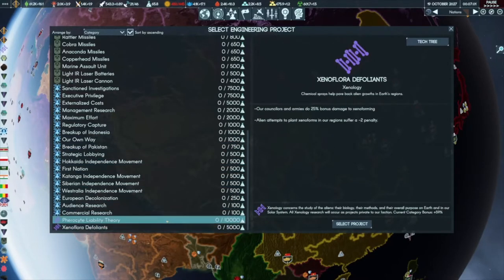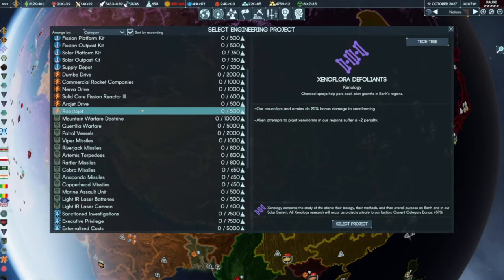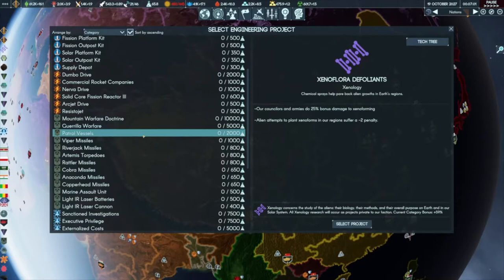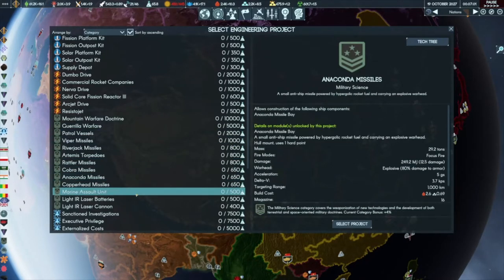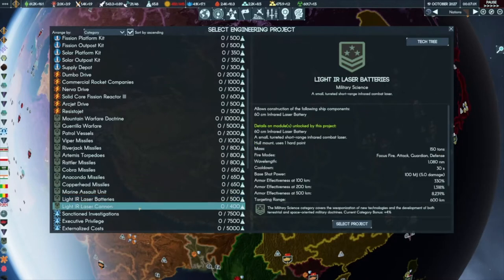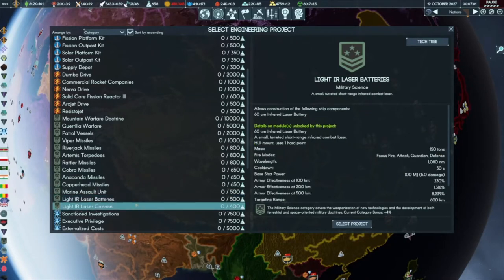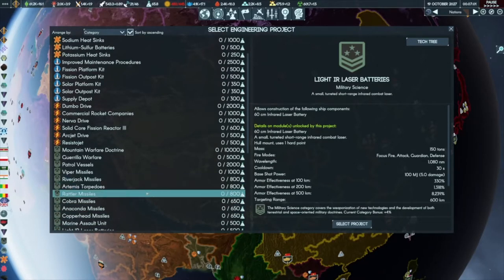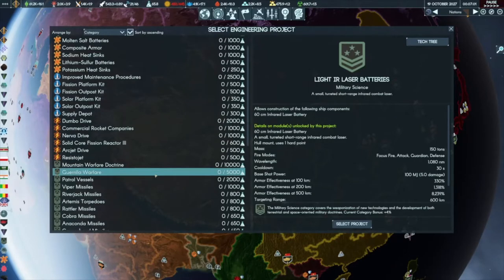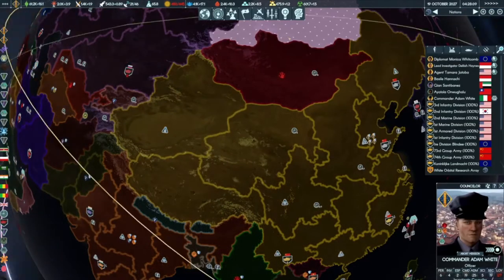And these ones, I'm not super sure about. I mean, maybe they help, but whatever. We got some missiles. I'm not sure we need more missiles. We could increase our batteries or our cannons. Yeah, let's start getting some weapons for our new generation of ships that we're eventually going to need. It doesn't really do anything to improve our economy, but maybe cybernetics will do that once we get it.